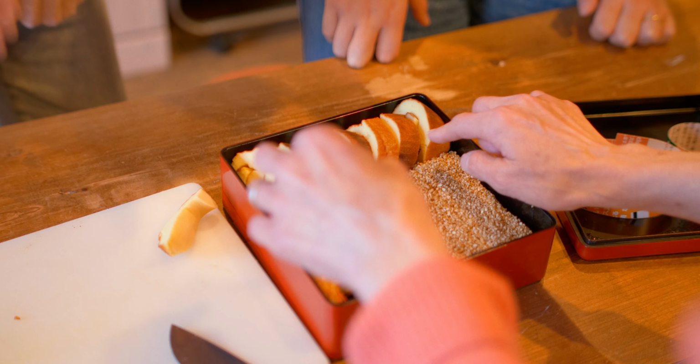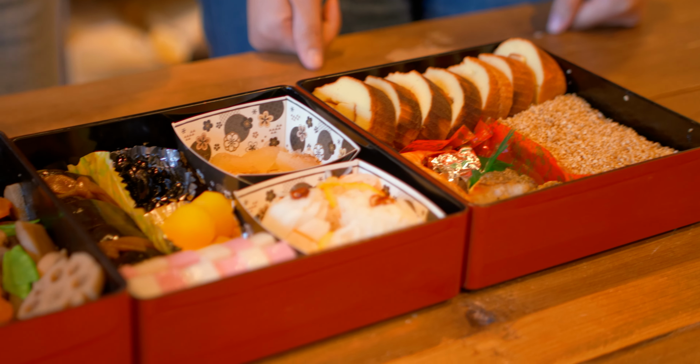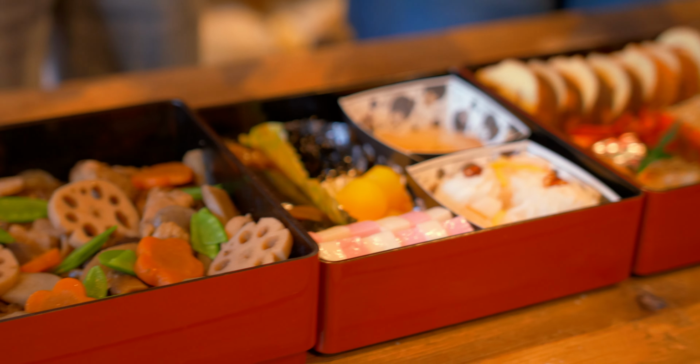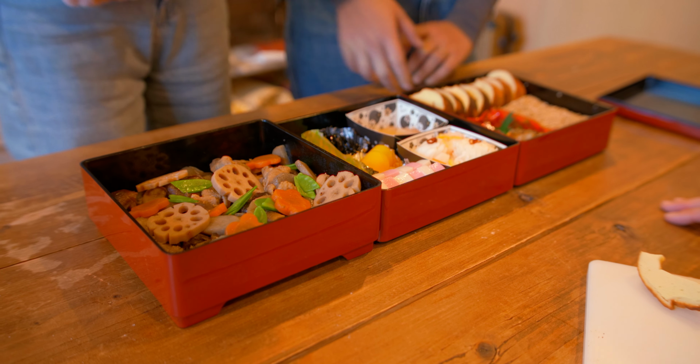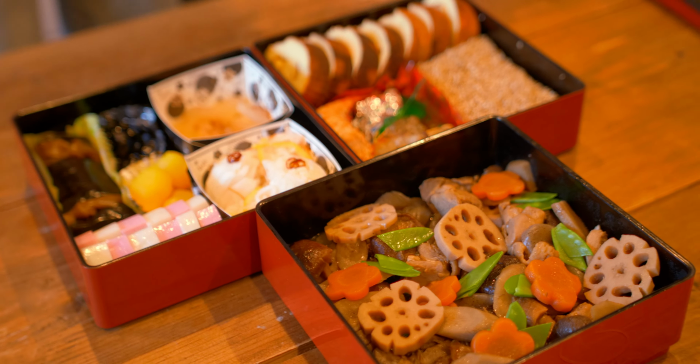Looks like that one's not gonna fit. I guess we have to eat that one. It fits perfectly. Perfect. Yay! Looks so good. I'm so excited to eat all this. Sparkles. Oh, this looks so good. We're so mesmerized by the food.